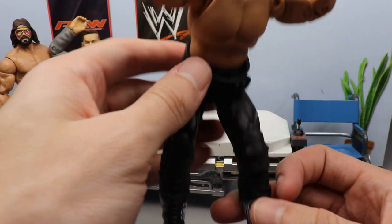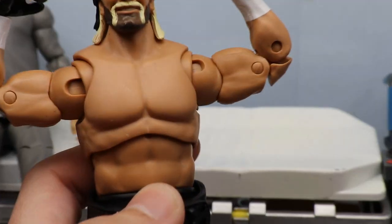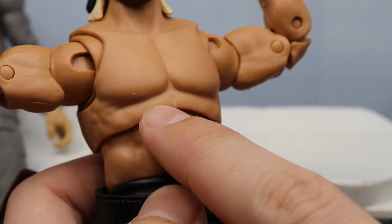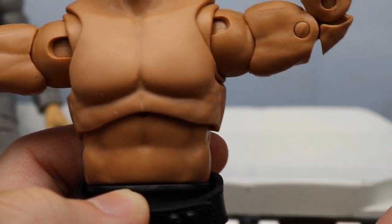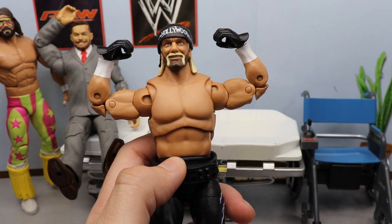Next up, we have the Ultimate Edition Hollywood Hogan, and I want you guys to take a look at this right here. Look at his chesticle. Do you see these little marks? There's like 7 marks on his chest. There's a mark here, here, here, here, here, and on the lower ab. I don't know what's going on with that. I guess it's just a QC issue or something.